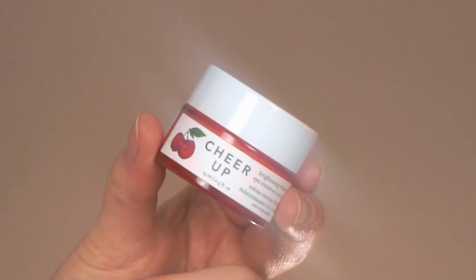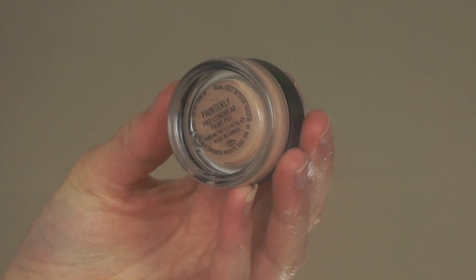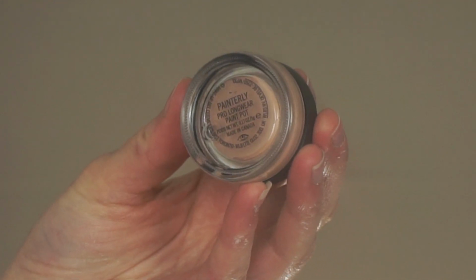I'm also just going to put on some eye cream. This is the Cheer Up Pharmacy eye cream. I really like it because it's very lightweight and it does hydrate the eyes, and it also reduces my under eye bags in the morning. It's with vitamin C. I'm not sure what vitamin C does, I think it helps with radiance and brightens the skin. To prime my eyes, I'm going to use my MAC Pro Longwear Paint Pot in the shade Painterly. I'm just going to take a little bit and prime my eyes.